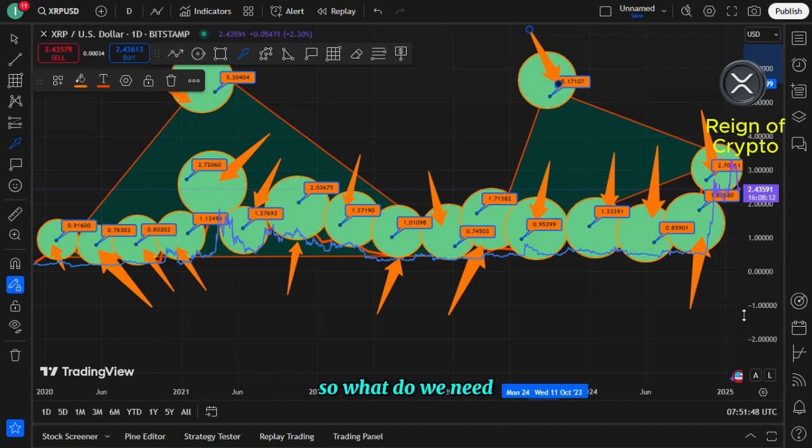So what do we need as a first sign that a recovery is happening? Well, I would say a break above the trend line, followed by a break above $2.57. And then it becomes quite likely that we could have started the next move up, and will move closer towards the $3.40 breakout point.